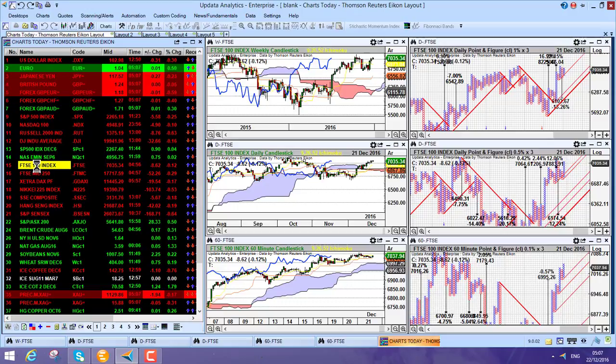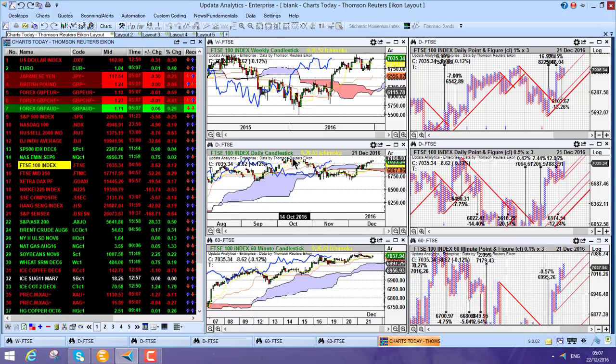The FTSE 100 index is looking still pretty good, just struggling to break the 7,100 mark that we saw in October. As soon as we break that, the market should run, but it's looking pretty bullish on all three time frames as well.